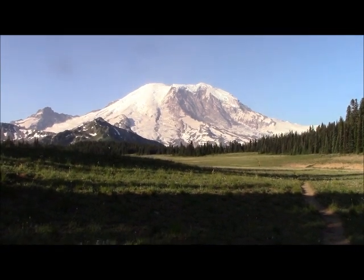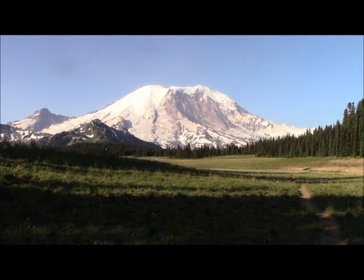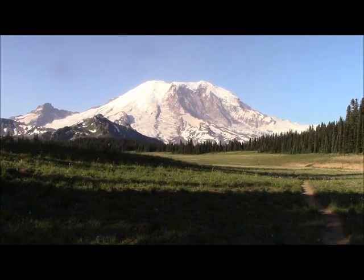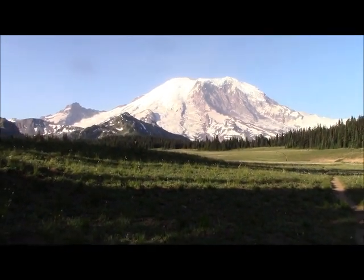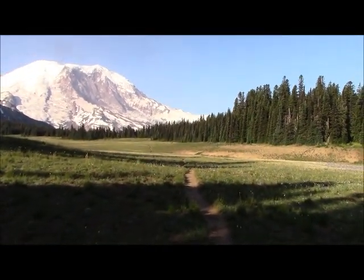Gina and I were commenting, a lot of people, I think they shake their heads when they hear how early we start, but we're the only two people up here this morning. And that makes it equally as special to us, even more special when there's only the two of us up here and we have this special area of the park to ourselves.